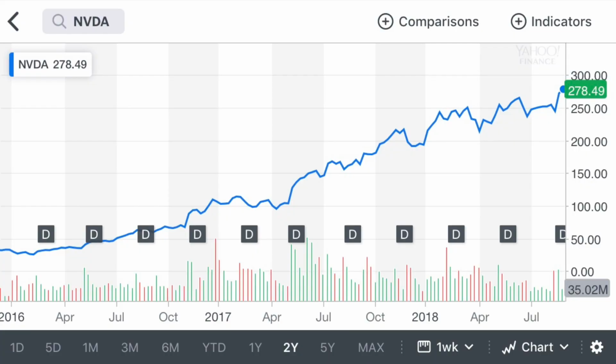An example of this is NVIDIA, symbol NVDA. NVIDIA is known for making the high-end graphics cards that gamers love to use in their computers. For years, the stock traded under $20. Since 2016, NVIDIA has provided massive returns for its investors, with the stock currently trading at $274 a share.